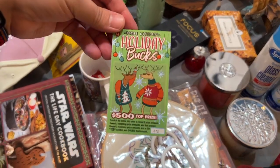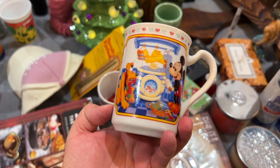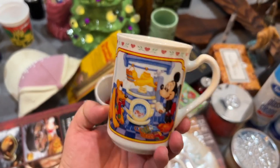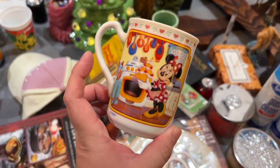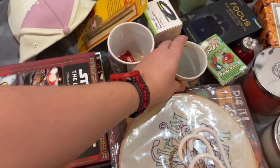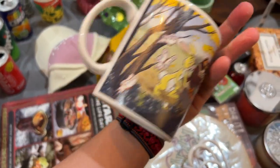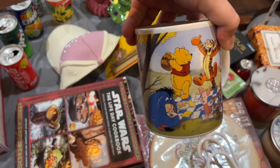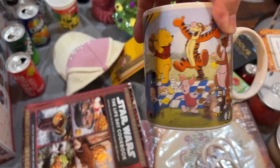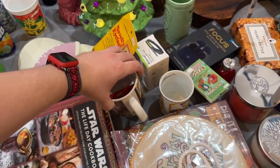Got Matthew some scratchers for his stocking, and this was given to Matthew. It is Tokyo Disneyland, because Matthew worked for Tokyo Disney Sea, and it's such a cute little mug, and my mom got him this Disney mug. She said we could sell it, so we might. We're not huge Winnie the Pooh fans, but she likes to find us cool items that might sell on eBay. So thank you, Mom, as always.